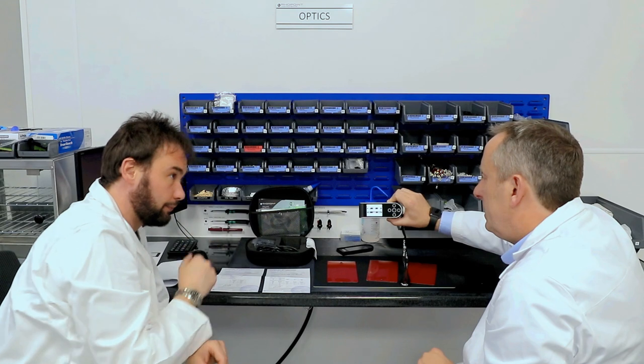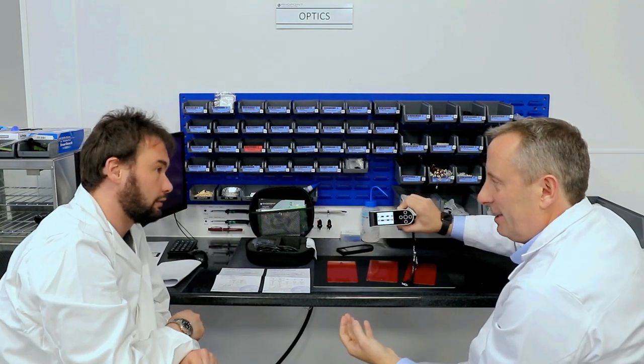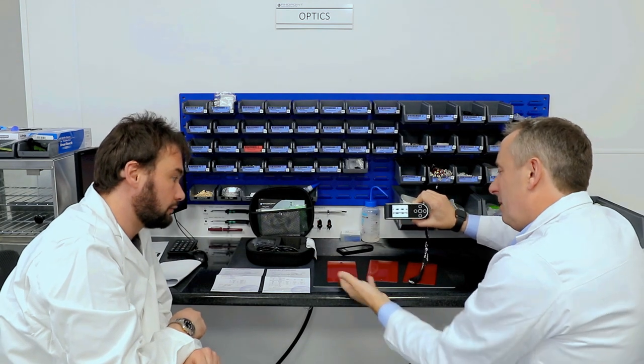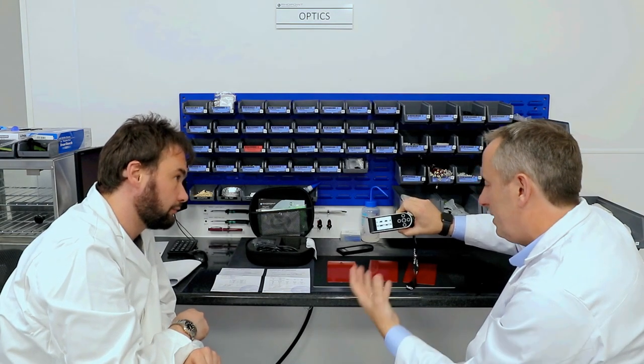What's the DOI then? So the distinctive image. So if it's 100, it's a perfect mirror, so the image is completely reflected. This is all kind of orange peely and bumpy, so it's a 61 DOI. So that's saying it's orange peel.